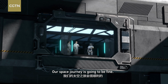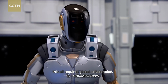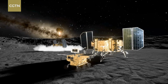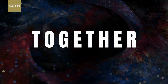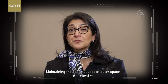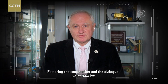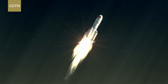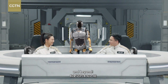Our space journey is going to be fine. Don't forget, this all requires global collaboration. We have a common goal: maintaining the peaceful uses of outer space. Possibility, opportunity, fostering the cooperation and the dialogue. Destination, infinity and beyond.